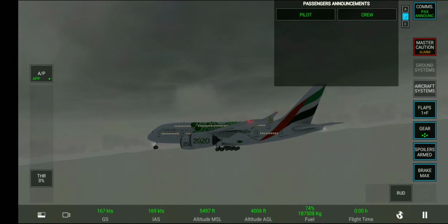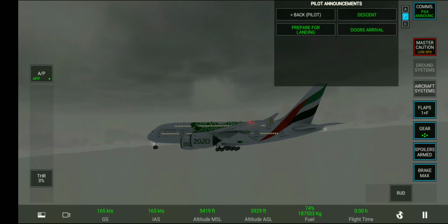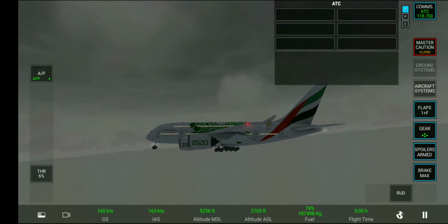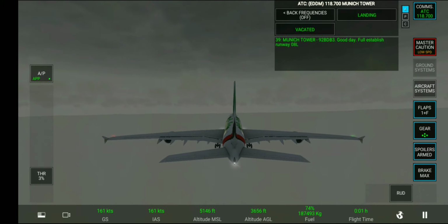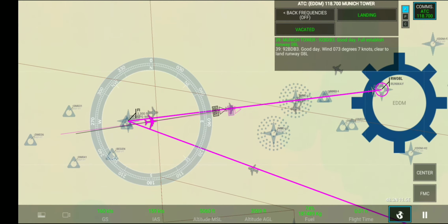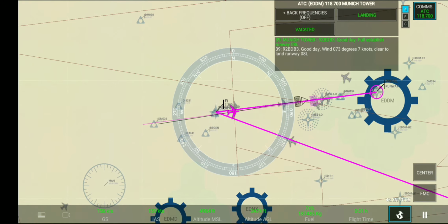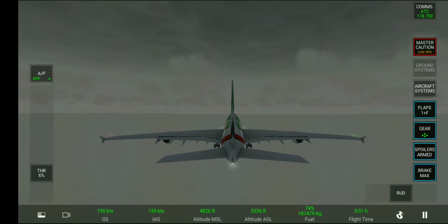Clear to land. Established runway 08 left. Cabin crew, prepare for landing. Delta Lima 66698, wind. Tower, good day. Fully established runway 08 left. Good day. Wind 073 degrees 7 knots. Clear to land runway 08 left.